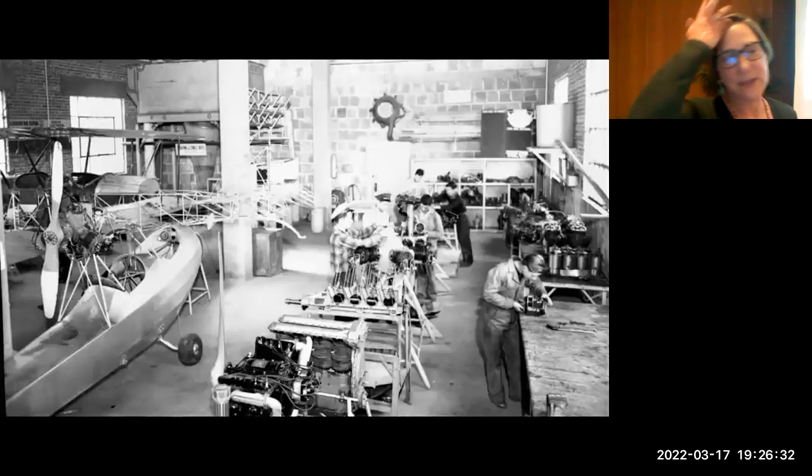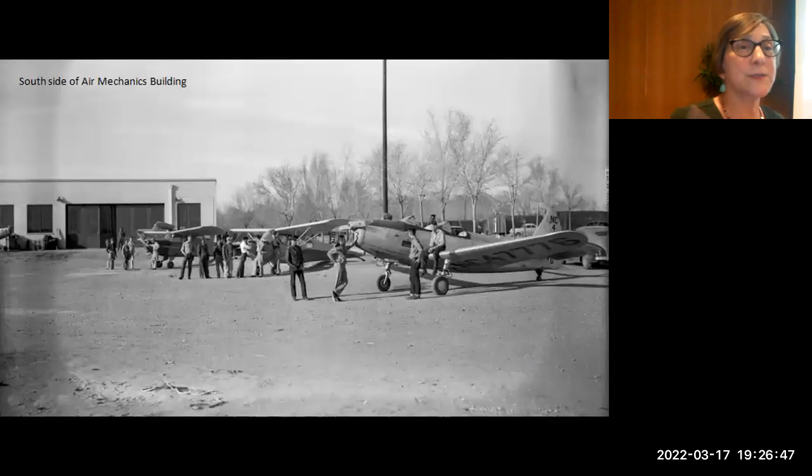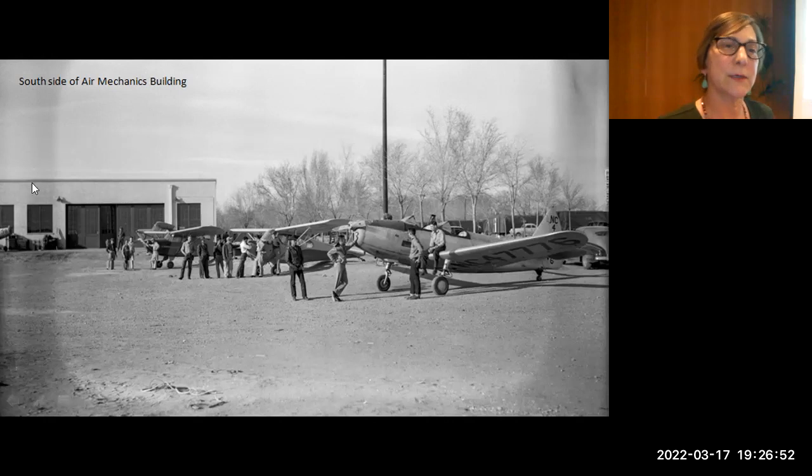And there's the last picture, but you see, obviously these are not military airplanes. They look like little gliders and stuff, but the men are in here learning how to work with them. This, however, is the south side of the Air Mechanics building. And you see here in the center left corner of the photograph, the huge doors that will allow you to take an airplane in and out of the building. And then some of the men standing around with airplanes that they've been working on.